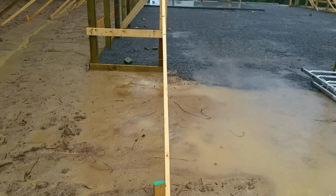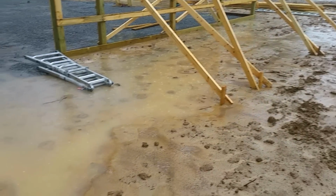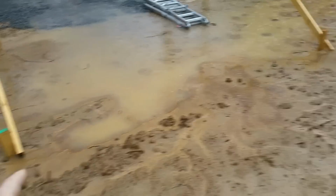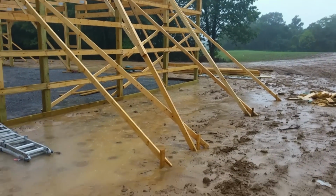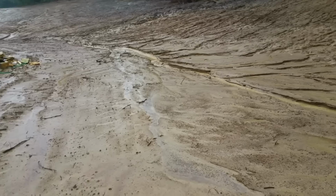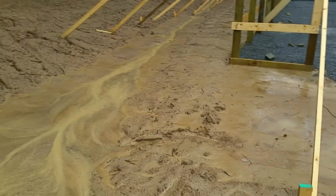Grading needs to be done here on the shop. This was what I was worried about here. We got standing water on 2 sides of it. But that's because they made this pad extra big because we didn't know where exactly I was going to place the shed. So this just needs to be graded back down to this newly created ditch on that side and on this side.